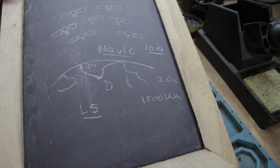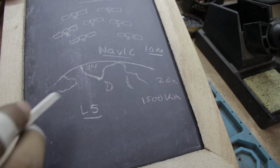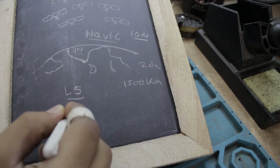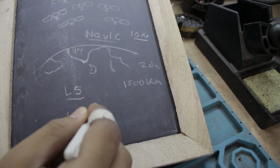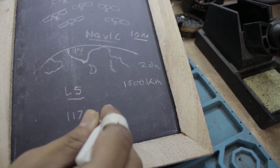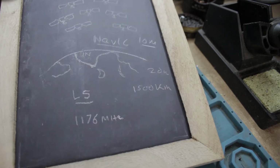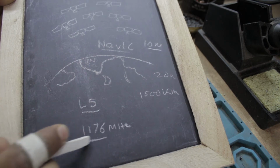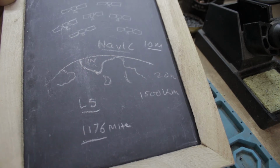This receiver which I showed you from Skytraq is receiving NavIC signals in the L5 band, and the specific frequency, as far as I can remember, is 1176 megahertz in the L5 band. So if you need an antenna with that receiver, and of course you will, the antenna should be matched to somewhere around 1176 megahertz.